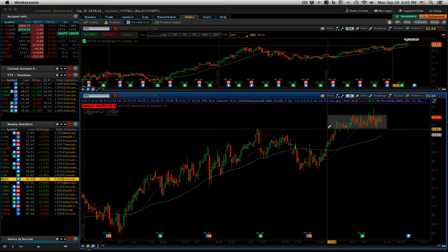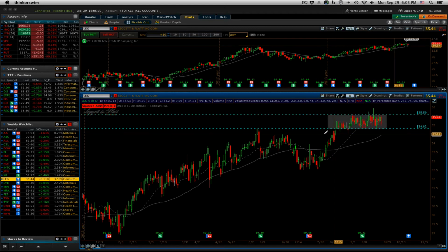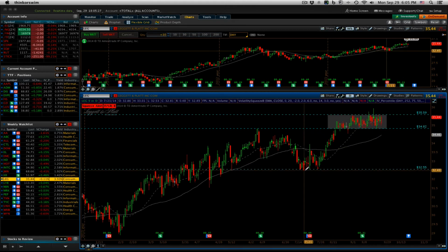LEG moving sideways. Again, aggressive traders can put their stop here at 34.82. Maybe you're an options trader. Me personally, if you were going to be long and wanted to be long for a while, your stop level would want to be down here at 32.50.